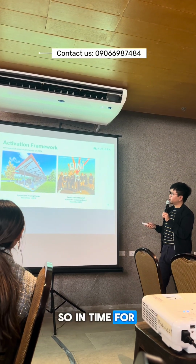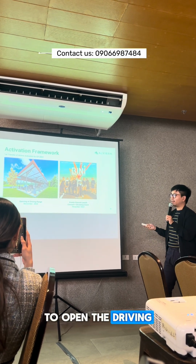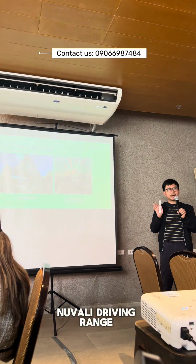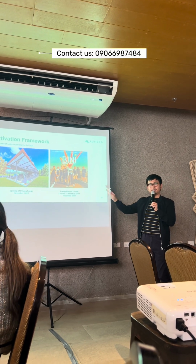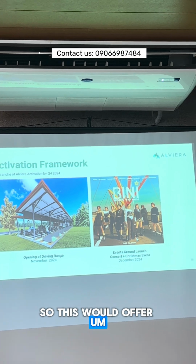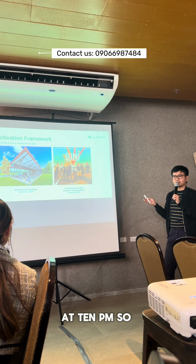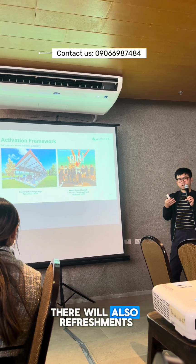So in time for November and December, we are planning again to open the driving range by November 2024. I don't know if you've been to the Valley driving range, but this is going to be exactly the same as the Valley driving range. So this would offer breakfast from 6 a.m. until dinner at 10 p.m. So there will be 2 shifts and they would offer coffee, beers, and also refreshments.